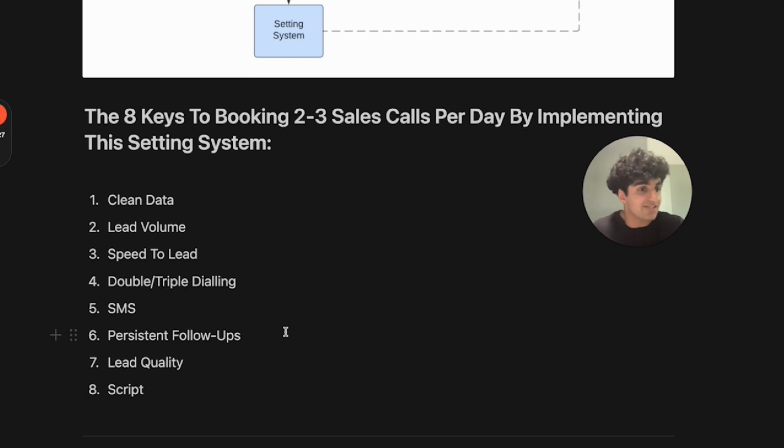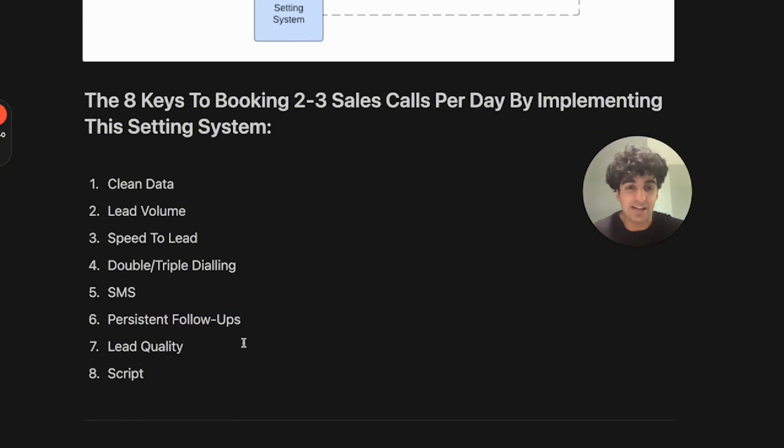People read their texts. So if someone just happens to not pick up your phone, but you text them and it's a good quality text, it's very likely that you'll be able to get a conversation out of them. Okay, number 6 is persistent follow-ups. You need to be following up. Money is made in the follow-ups.